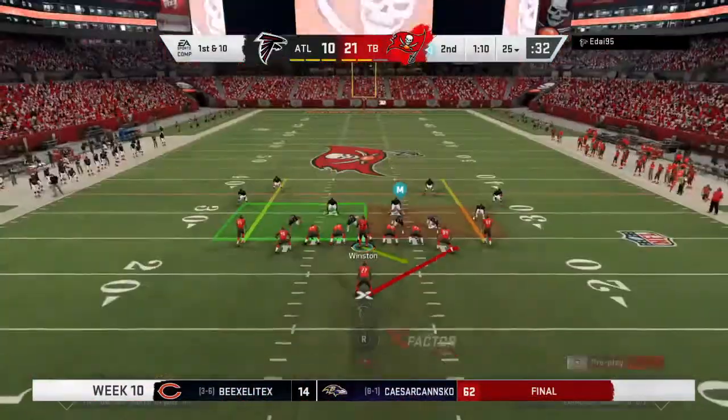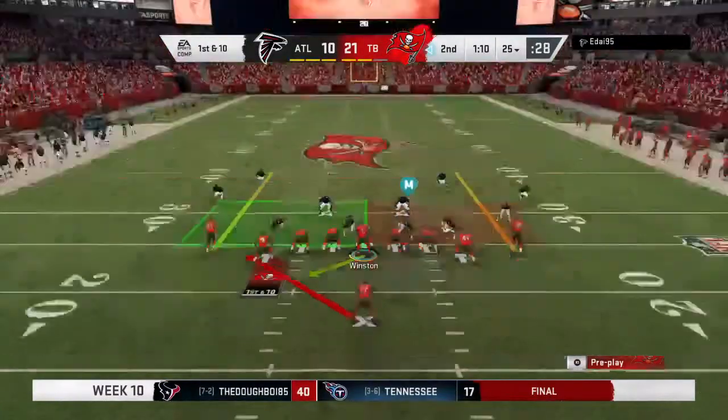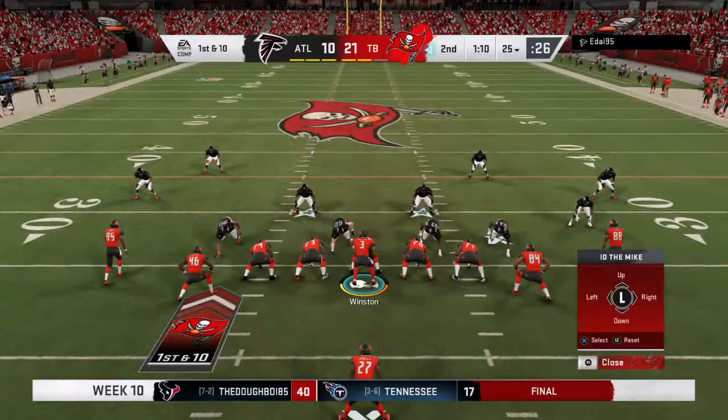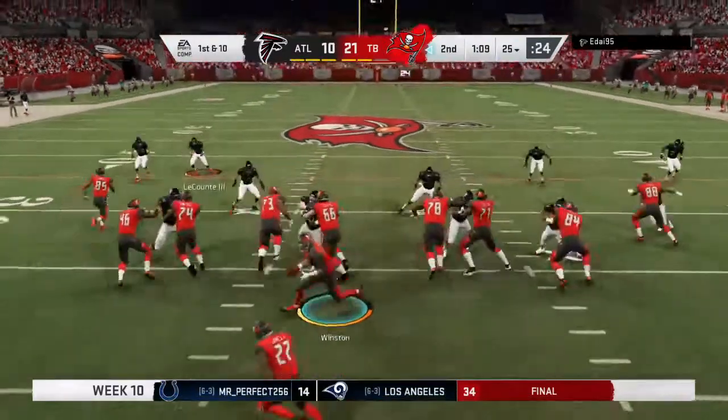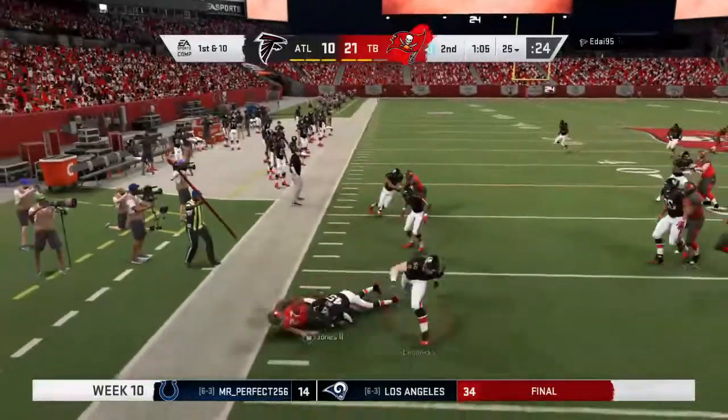The Bucs offense set to begin their next possession. And still plenty of time remaining here in the half, more than a minute. And we'll see if they just want to protect that lead or try to add on to it. Well, with as much time as is left on the clock, I would imagine it would be the latter. I think they're going to try and add on to it.